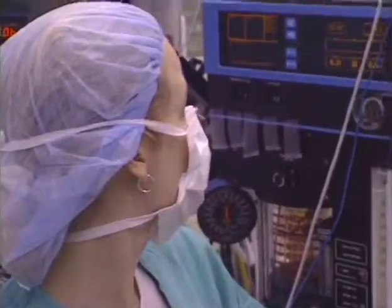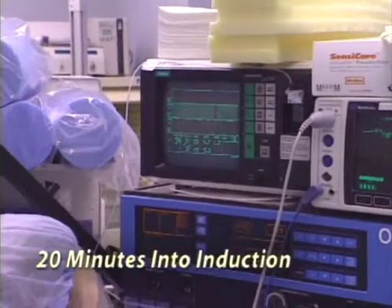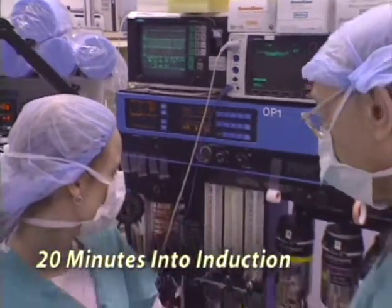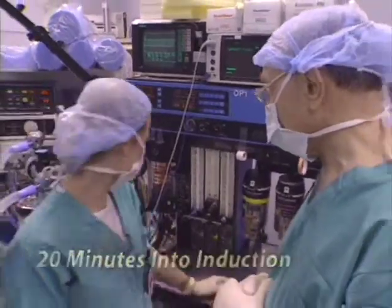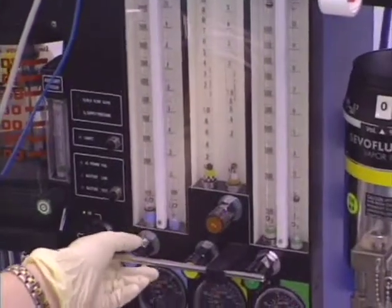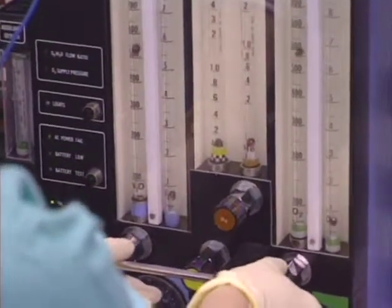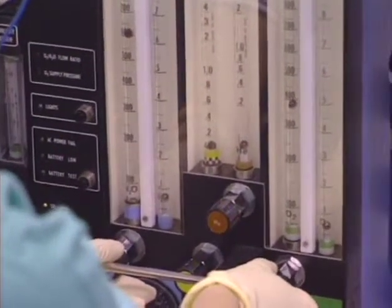Right. Now, we've been going for about 20 minutes, and do you think we could reduce the flows and save a little of the governor's money? I think so. What are you going to lower them to? I'm going to go down to 60% nitrous and 40% oxygen. At a 1 liter total flow?